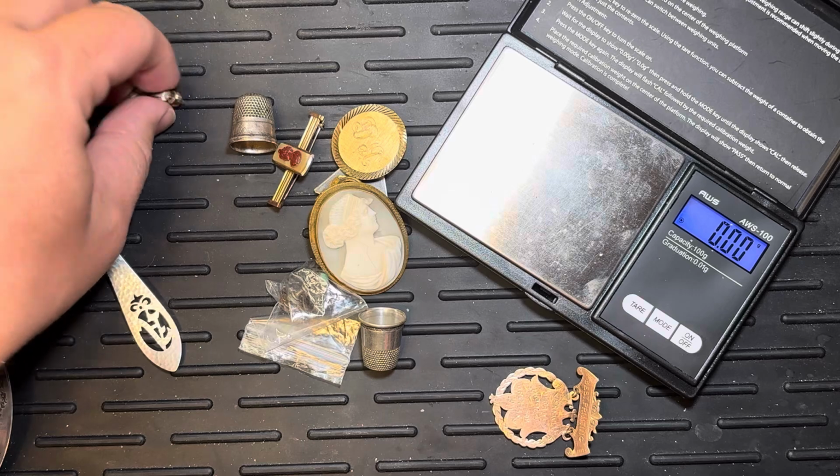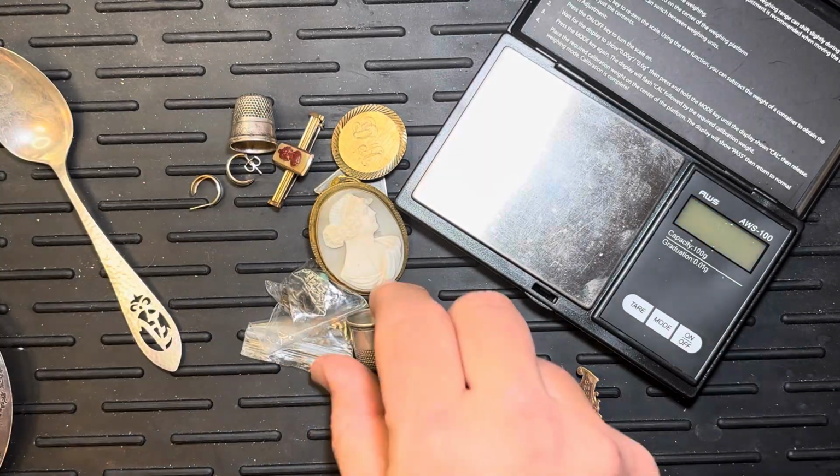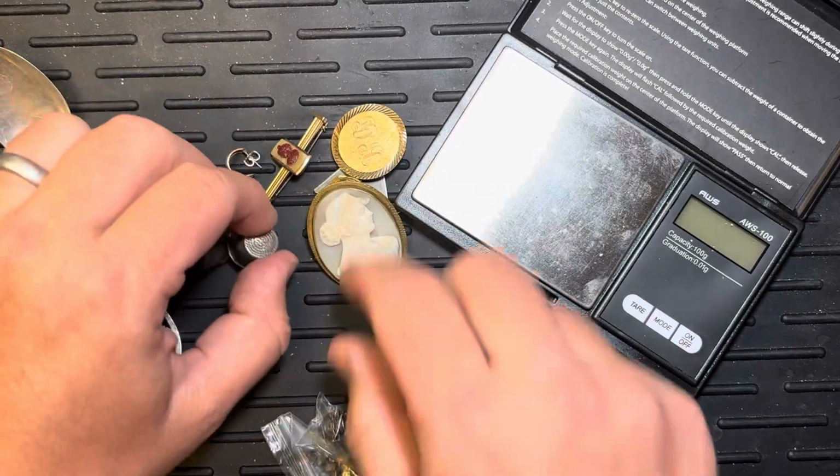I just like finding these little backers. I don't know. It makes me happy. I can't explain it. All right. So what else do we have in here on our trip? We have a variety of things.